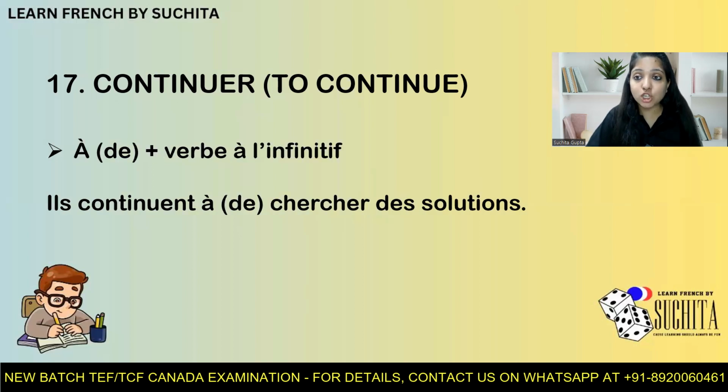Let's move on to the second construction, and that is, if after the verb continuer, you have the verb in the infinitive form, here you have a choice. You can add the preposition à also in between. You can add the preposition de also in between. Both the formats are accepted. So you can say continuer plus la préposition à plus verbe à l'infinitif, or you can say the verb continuer followed by the preposition de followed by the verb in the infinitive form. So that means if after the verb continuer, you have the verb in the infinitive form, you can add the preposition à or the preposition de in between. Both the formats are accepted.